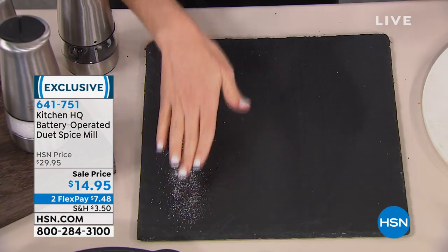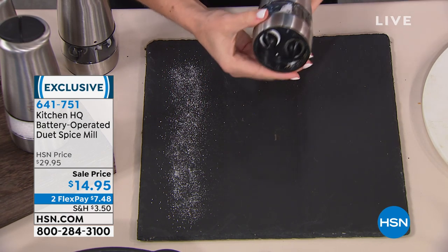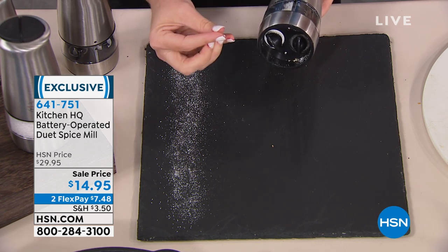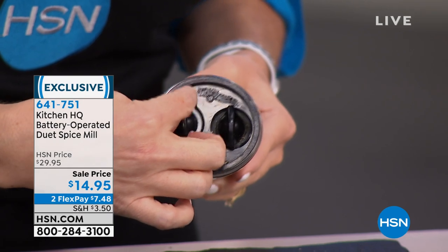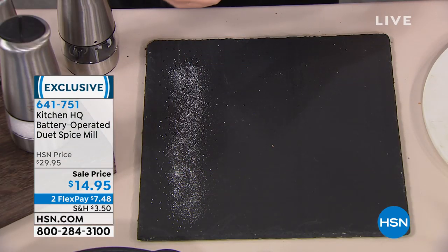Now, right here on this marble, I actually just did my salt. And at the bottom of this, there is a ceramic grinding mechanism built into this, which is really important when you're dealing with salt, by the way, because rusting can occur otherwise. So this actually helps keep that from happening. But you actually have an adjustable grind, so you can do finer grinds or more coarse grinds. I was showing you there, I think that was a more coarse one.